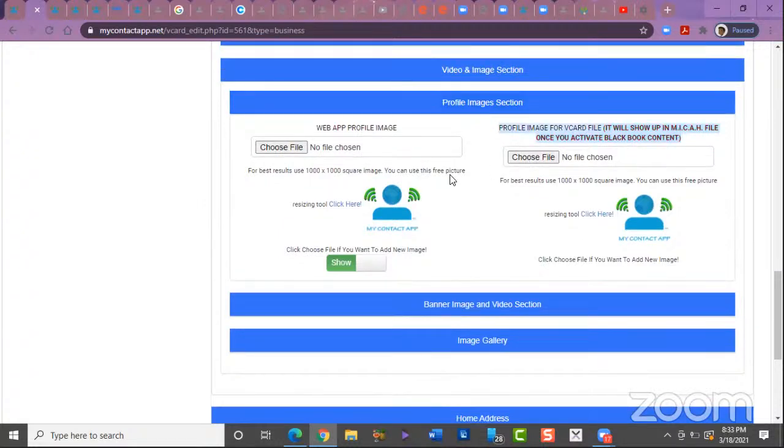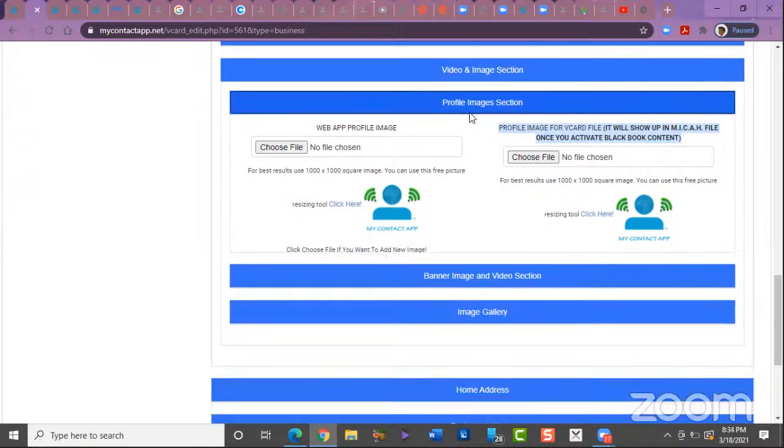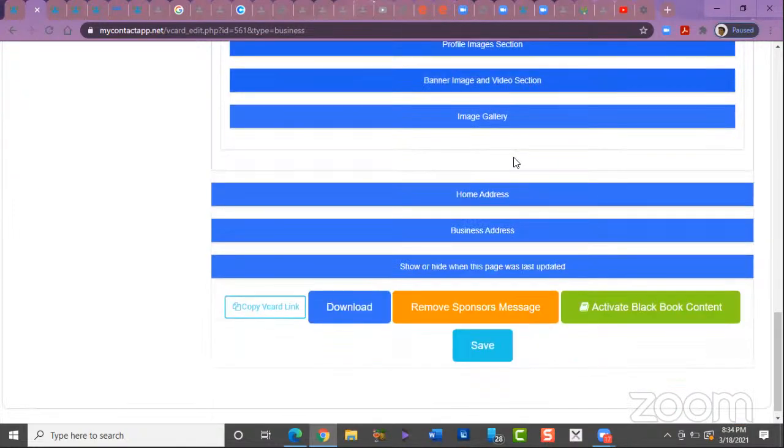All you have to do is activate the Black Book content delivery system. See, the most important information goes in the Black Book. Oh, and you can turn this on and off. So maybe I just don't want to show it at this point. I'll leave it. I'll come back later and turn it off. I'm not going to put a picture or anything. Banner. All right.